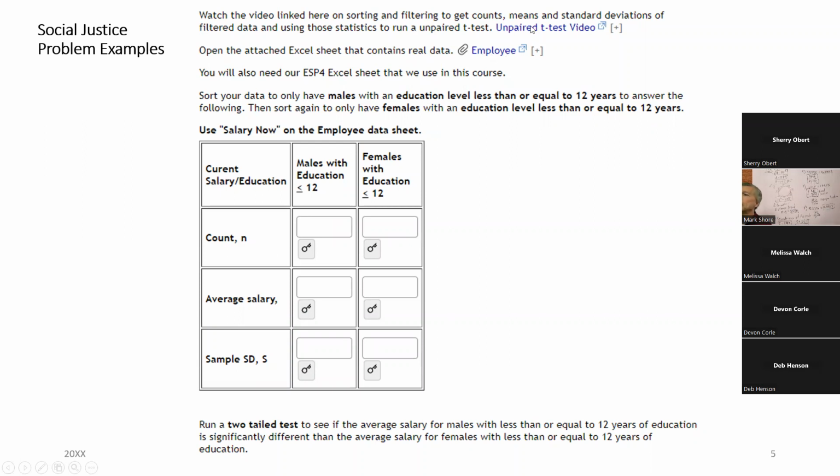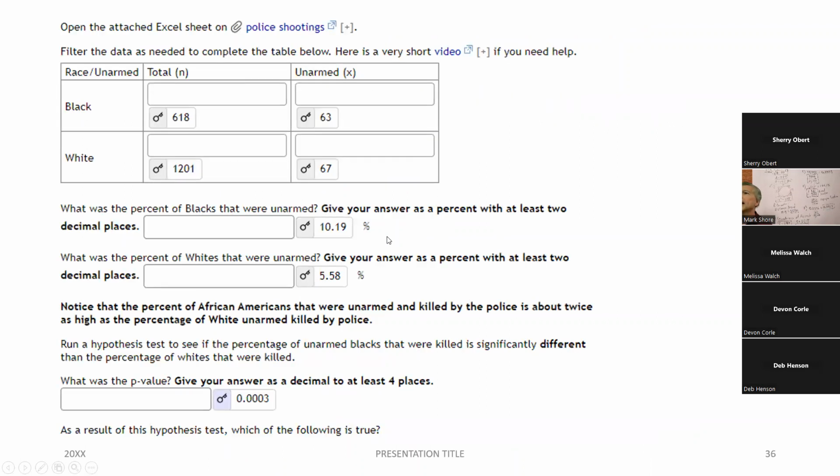It's real life data. So here's the sheet, linked here, and I have a video that shows them how to use the Excel sheet in the course to run the test. This is on police shootings, and this one shows the number of blacks shot and killed by police and how many were unarmed. They have the data for all of it. Several thousand real people are in this Excel sheet, and I have the answers here showing for you.